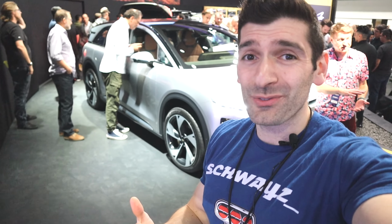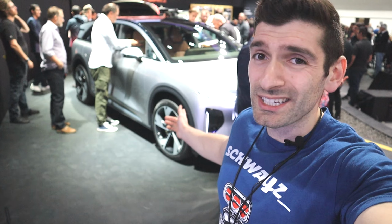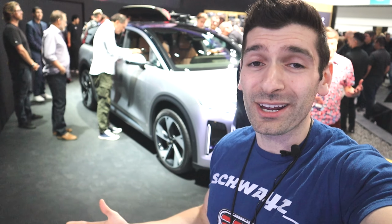But let me know your thoughts on the Lucid Gravity. It's definitely the star of the show here. Lots of people around. I mean, it was released a couple hours ago and we're still crowding around this vehicle.